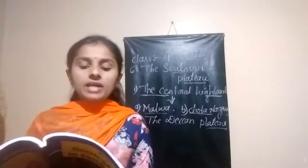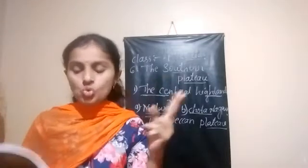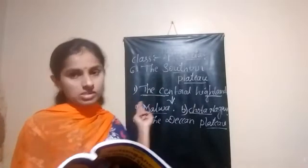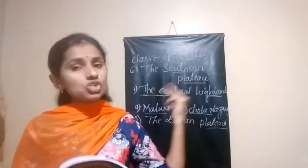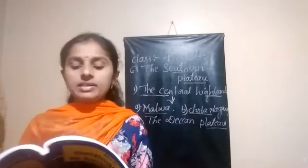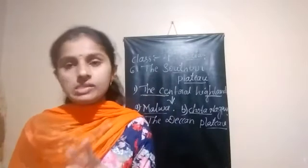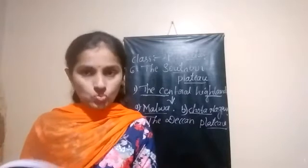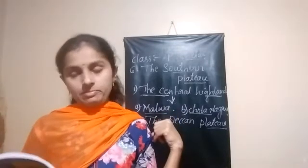Also the Narmada and Tapi, these two main rivers, flow from the eastern side to the western side. The rivers flowing from east to west are the Narmada and Tapi. Some other rivers are there, but the main rivers are these two. These two rivers reach the Arabian Sea.